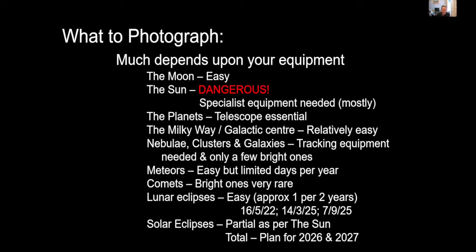Comets, well, these are probably the most beautiful thing of the lot, but bright ones are very rare. We were treated to comet Neowise 2 years ago, and that was the first bright comet that we have had for probably 20 years. There have been a few other naked eye comets, but not as good as Neowise was last year.